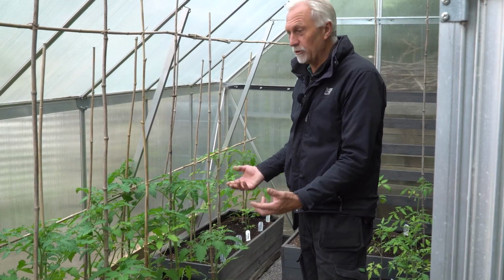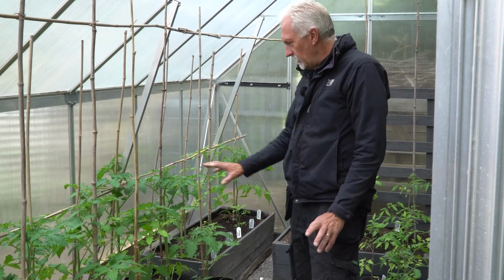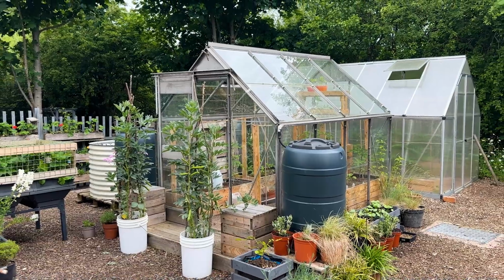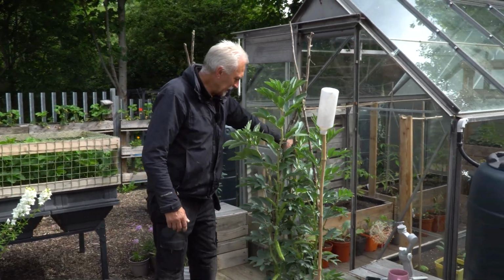So we'll see what the result is with fruit production. But yeah, they seem to be really robust plants. So the other greenhouse, I call it the glass house because it's the one that is actually made of glass, the other one's plastic.